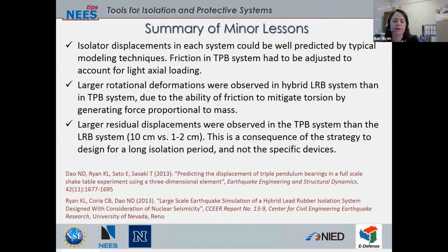The second bullet, with regard to the rotational demands, the torsion in the system. Larger rotational deformations were observed in the hybrid lead rubber bearing system than in the triple pendulum bearing system by about a factor of 4.